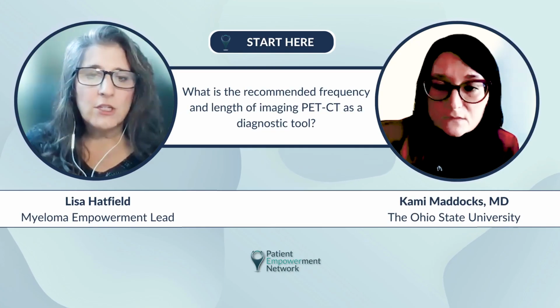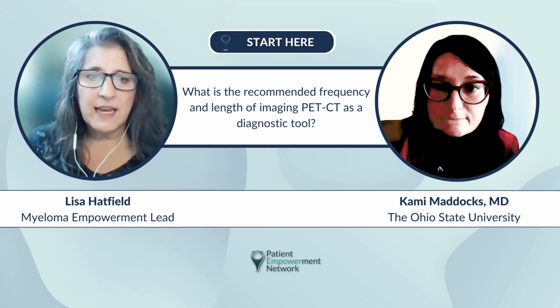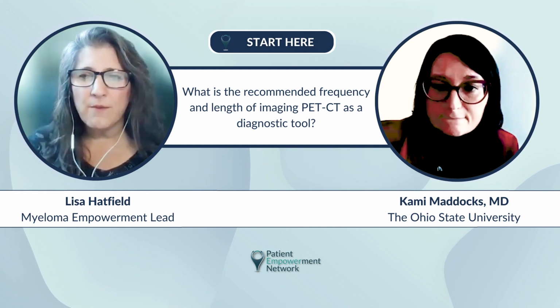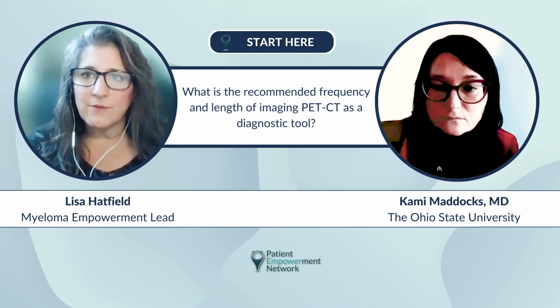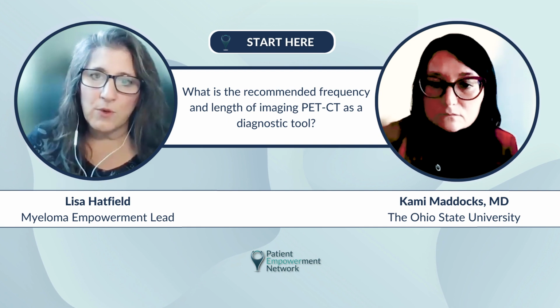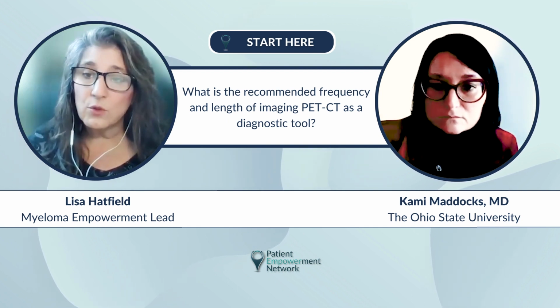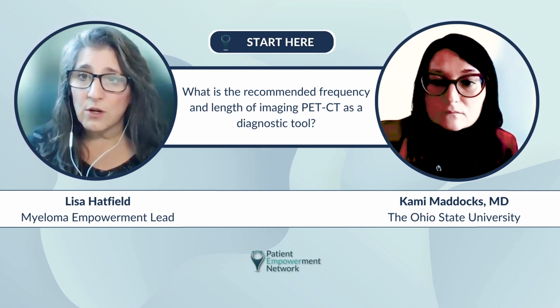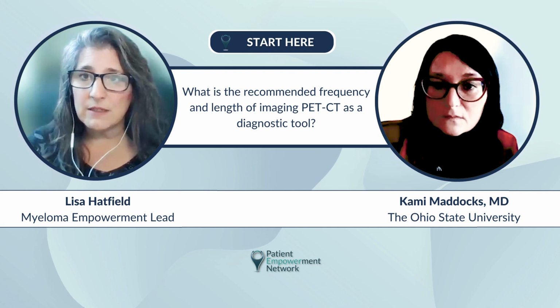So we have a patient who is asking, what is the recommended frequency and length of imaging, PET-CT, as a diagnostic tool? And I wonder if it might be helpful, since our audience runs the gamut of newly diagnosed to people who are in remission, people who are watching and waiting. Maybe you can explain the frequency and length of imaging for those who are watching and waiting, and also for those who are maybe in remission and those who are currently in active treatment.